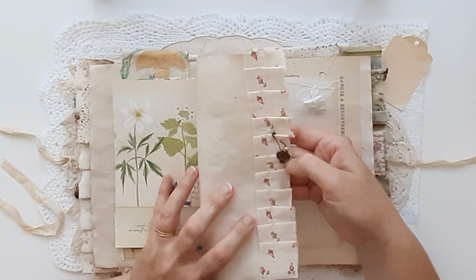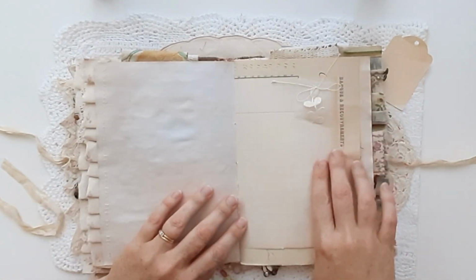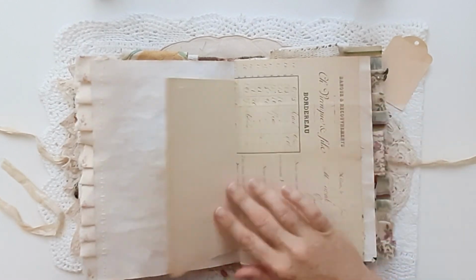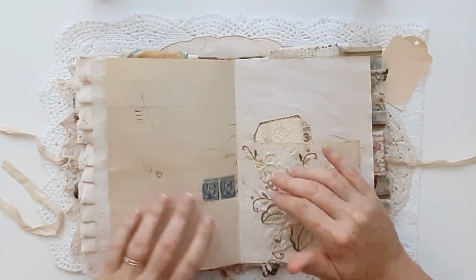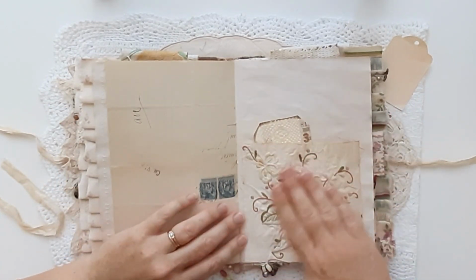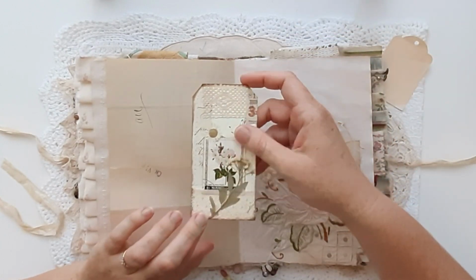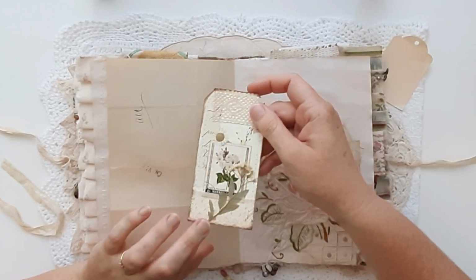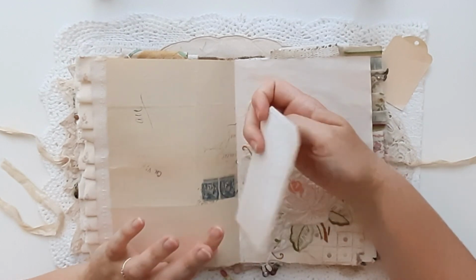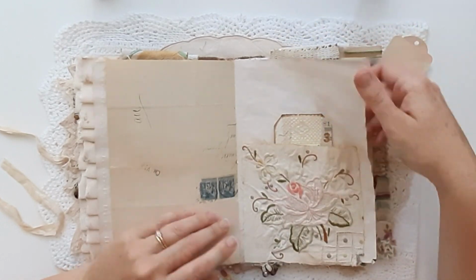That's a beaded button charm down the side of that ruffle. Again, beautiful. Look at that typography and lace, and so pretty. Original stamps there. And these flowers will probably come off eventually, but I think that just adds to the charm. And that's the tea stained paper on the back, tucked into there.